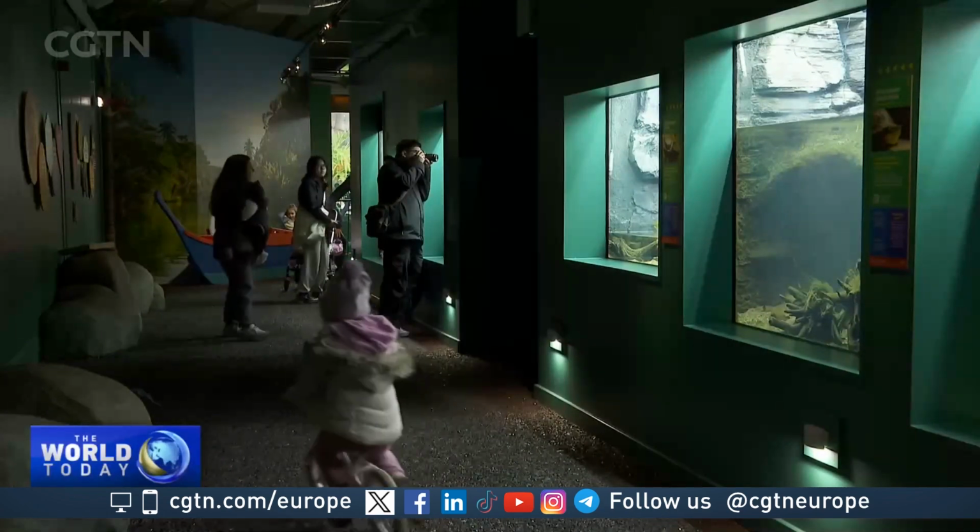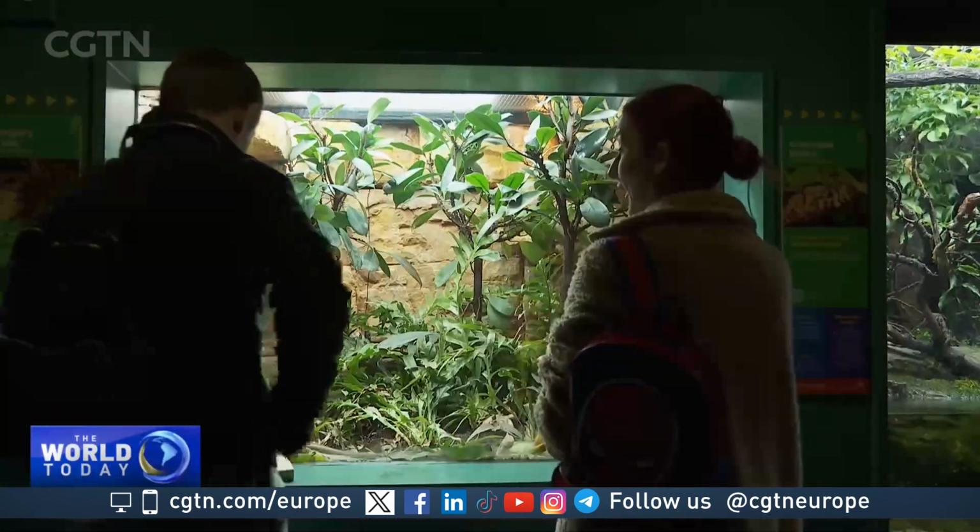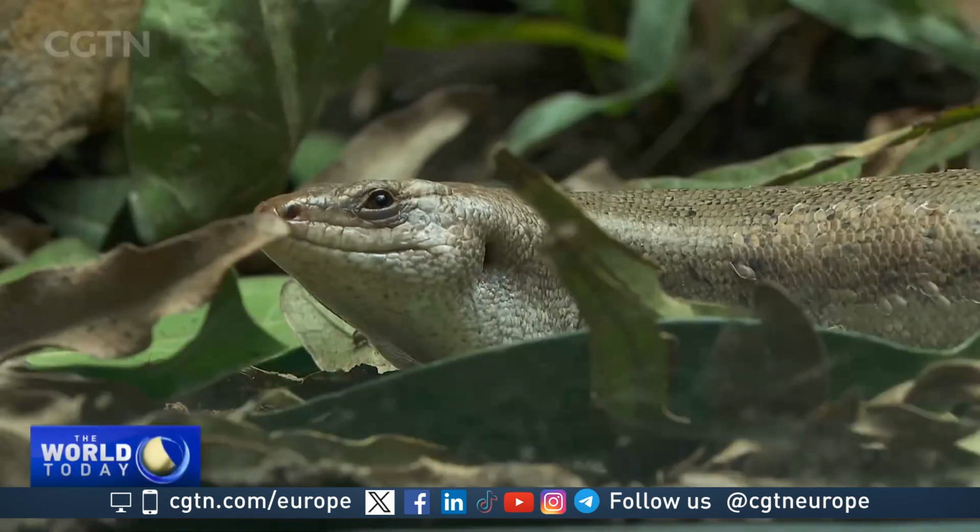London Zoo created this bespoke reptile house to share its global conservation work, putting rare species in the spotlight. We have about 33 different species from around the world. Over half of those are edge species, so these evolutionarily distinct and globally endangered species.